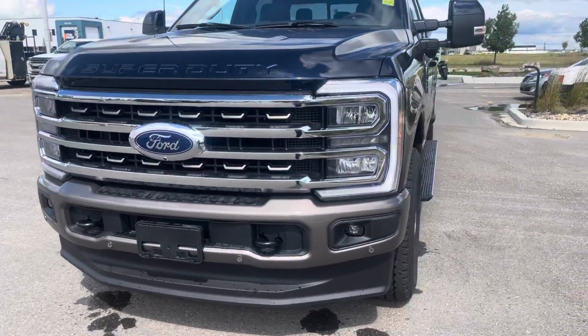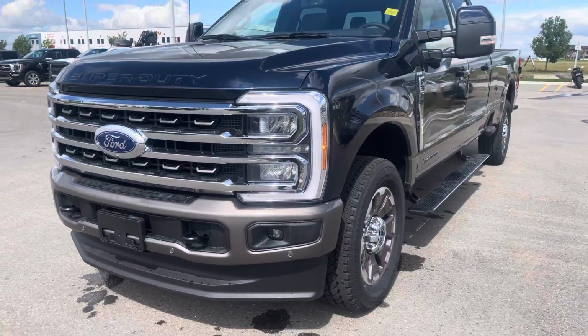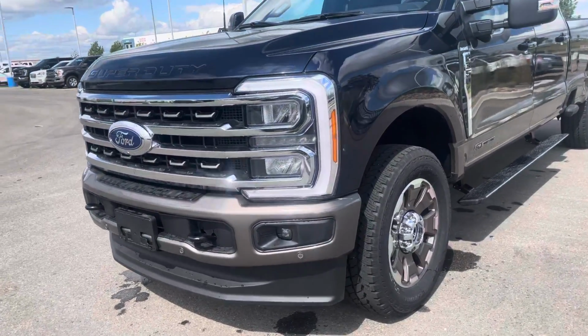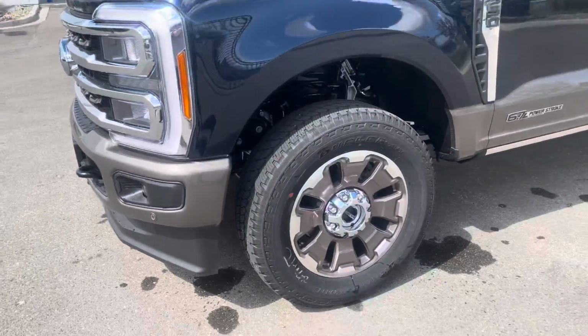The vehicle does have a forward collision system with pedestrian detection, so if somebody stops last minute in front of you, you don't have time to put on the brakes, it'll do that for you. That saves lives and saves some money on insurance.